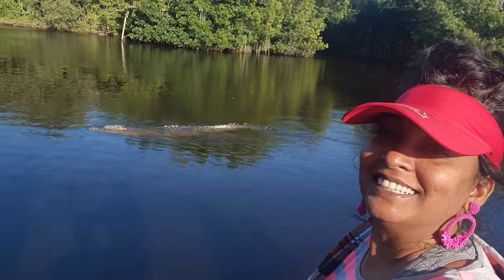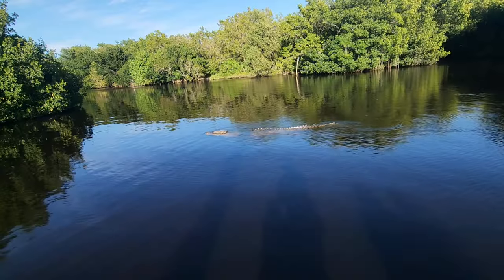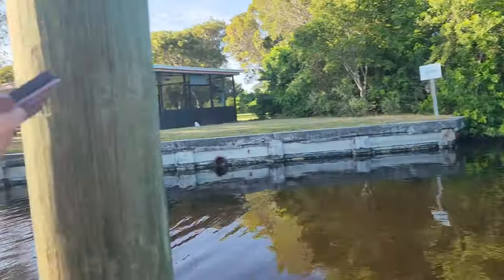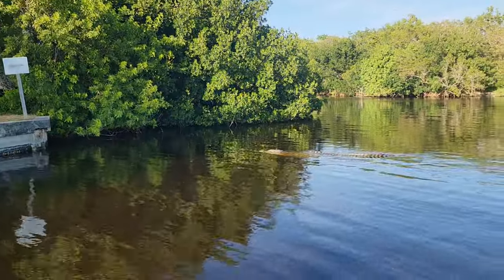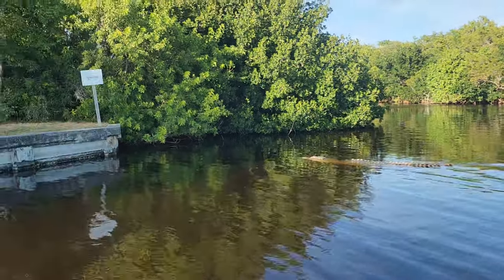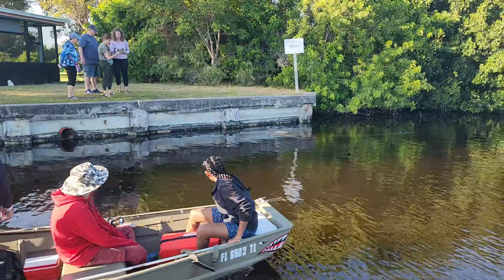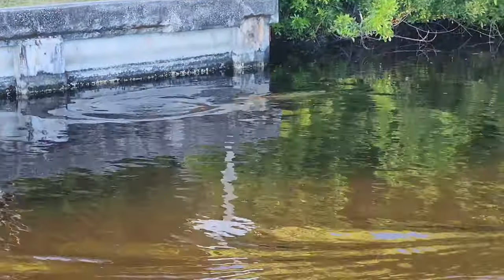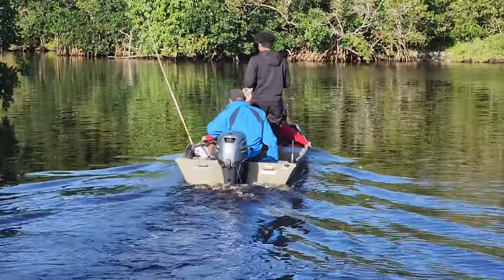Wow. Holy moly. Boys are going right in the same direction. These guys are here peacefully. Scary, John, scary. Oh, he went under. It's coming for you. It's coming. Wow.